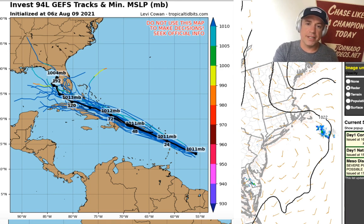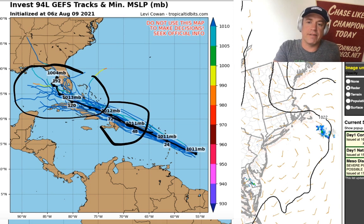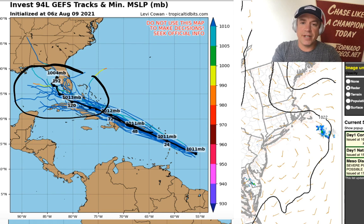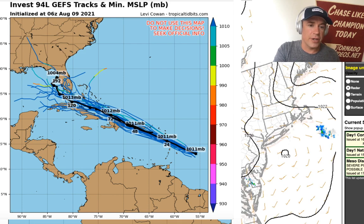But anywhere from the Bahamas, Florida, Gulf of Mexico, Cuba, Greater Antilles, keep an eye on this storm system. Even though right now it is located well to the east of the Lesser Antilles, even the northern Lesser Antilles, keep a very close eye on this. And it could easily become Fred here in the next day or two as well. But definitely concerning to see these spaghetti plots showing the motion of this tropical cyclone toward the Gulf of Mexico.